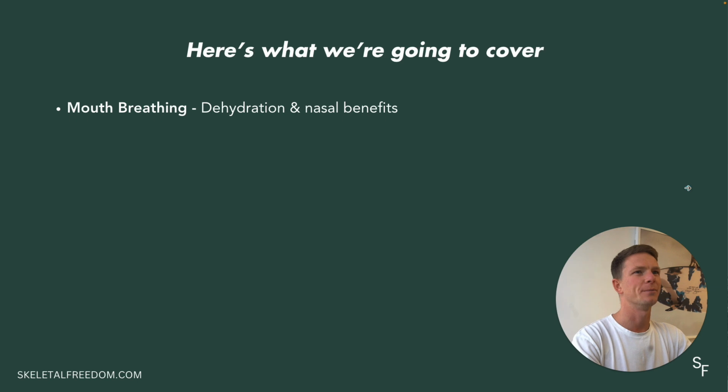Here's what we're going to cover: mouth breathing, dehydration, and nasal benefits. We'll understand the purpose of the mouth, we'll understand the purpose of the nose, we'll even take a sneak peek at what the nose actually looks like. When I learn about what the nose actually looks like, what its purpose is and what goes on, I'm like, wow, of course. But that's up to you to make your own decision.